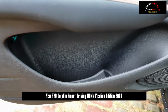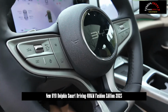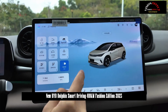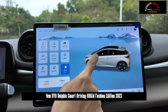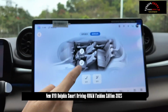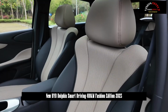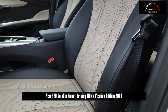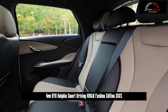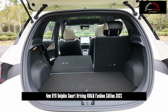For daily commuting and city travel, the power and range of the BYD Dolphin 2025 Intelligent Driving Edition 410 km Fashion Edition can fully meet your needs. It is equipped with a permanent magnet synchronous motor with a maximum power of 130 kilowatts and a maximum torque of 290 Nm. The official 0 to 50 km per hour acceleration time is only 3.5 seconds. Overtaking and starting on city roads are quite easy, and the power response is fast, so you can fully enjoy driving.